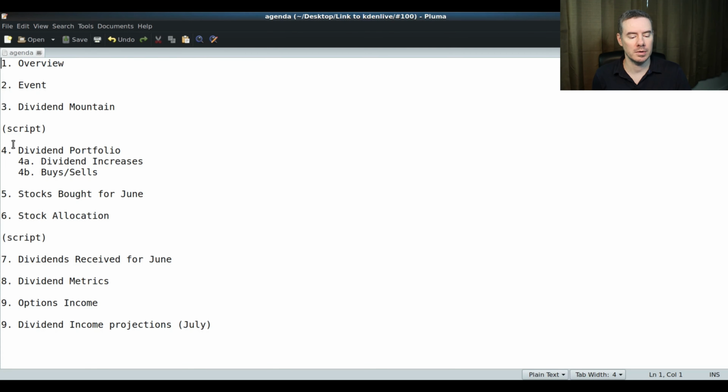So number 3, we'll look at the dividend mountain, and like I said in the last video, we're going to climb that dividend mountain to the $1 million portfolio for dividends anyway. So let's see here: dividend portfolio, dividend increases, buys and sells, stock spot for June, stock allocation. We'll look at the dividends received for June. This is my biggest month that I have received dividends for to date, or I guess in the history of my life at this point.